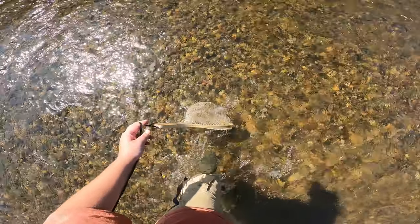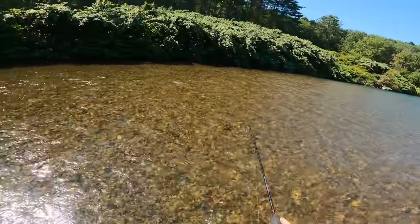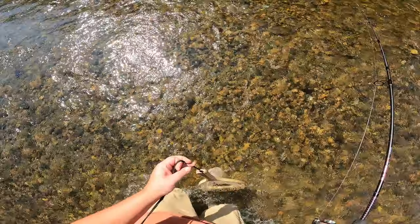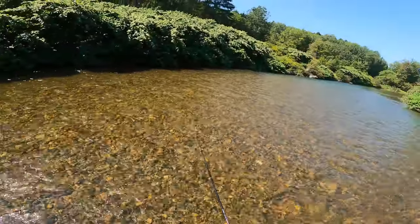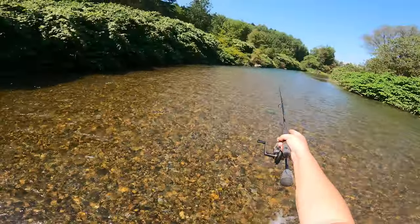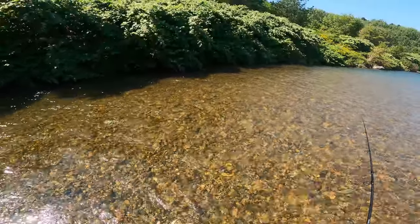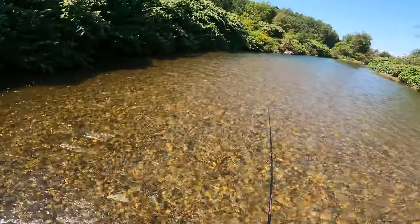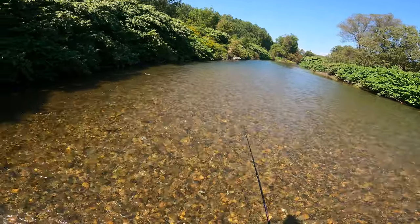I would like to cross over here, because it looks like it gets nice and shallow over there, but I'm not 100% sure on that. Yeah, it does. It gets nice and shallow. All right, so there's a nice deep hole right over here in front of us. I'm just gonna get over to where it's nice and shallow, and we're gonna wade right on down to it. I'm not gonna get too close because I don't want to spook any trout, but it gets nice and deep.